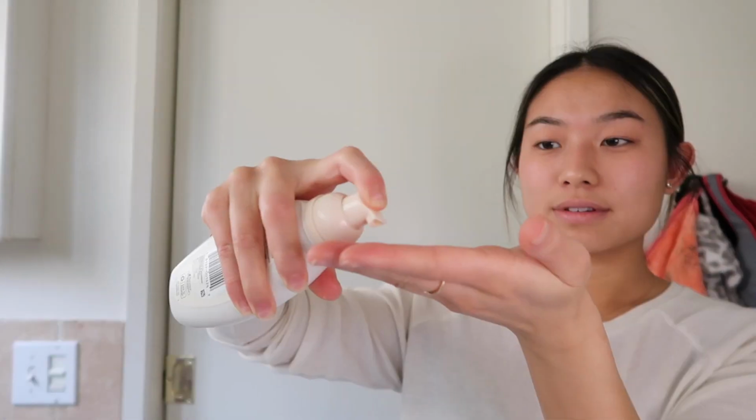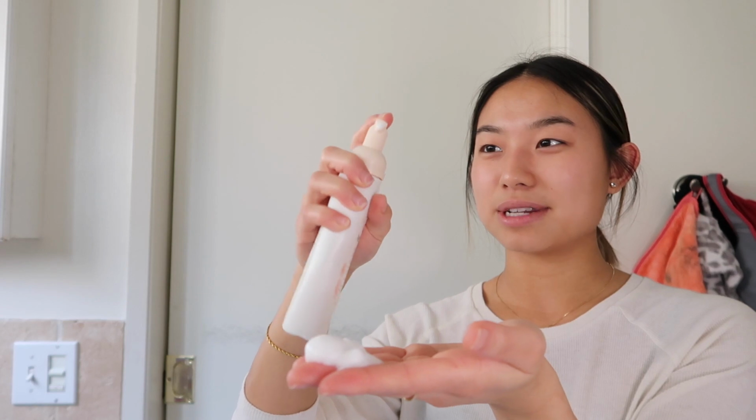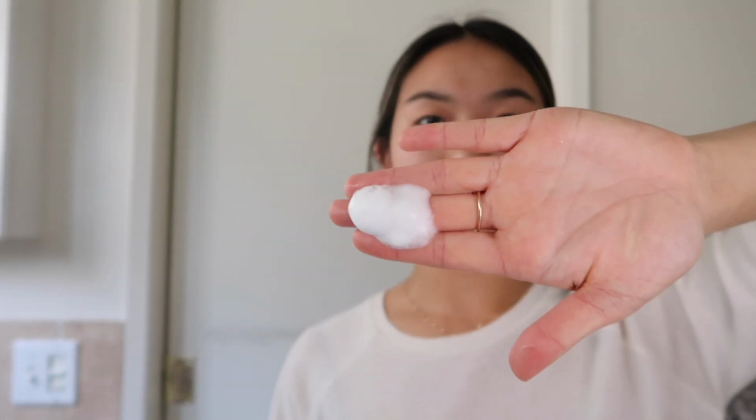When I use a foam cleanser, I pretty much just grab about 2 pumps. After you use this for a while, the spring in the pump gets stuck sometimes, so all I have to do is just pull it back up. But it looks like this. It's just like a dollop. I rub them in my hands a little bit and then rub it on my face. Don't forget to wash your neck too. Once that is massaged through, go ahead and rinse your face.